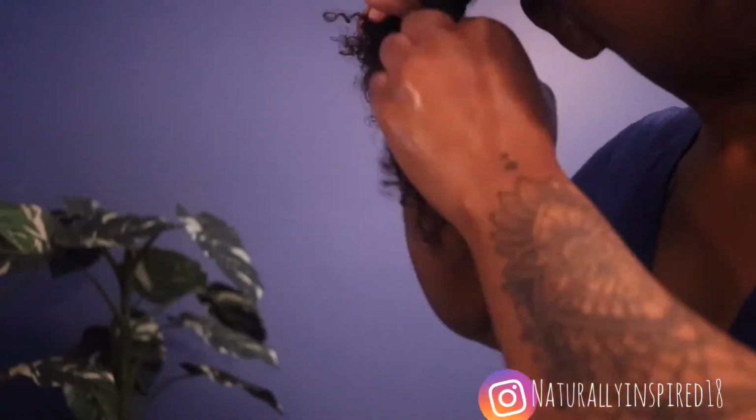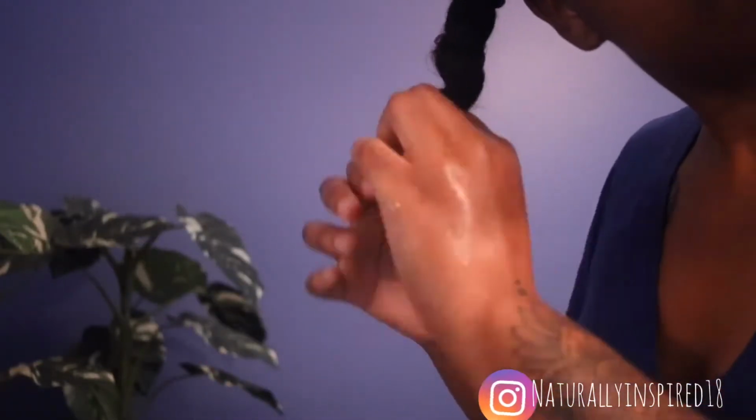So now I'm going to go ahead and do a twist, and I'm going to actually let this sit in for 10 minutes just so it can soak in my hair, and then I'm going to rinse it out. Now, when I tell you my hair was soft, my hair was soft. Y'all need to get that product like ASAP.